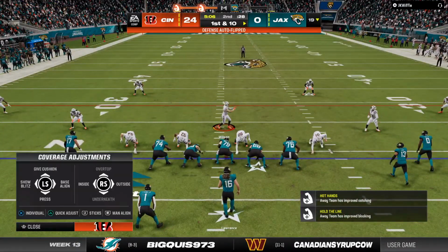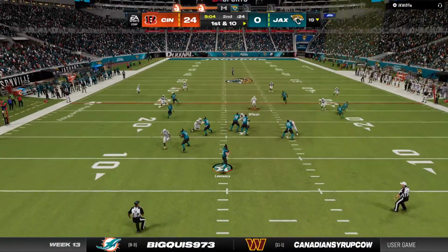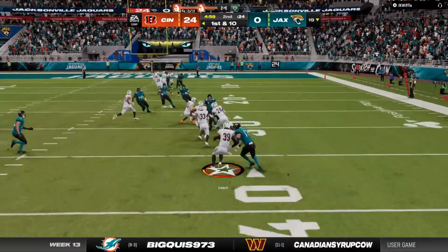Jaguars come to the line to start their next drive. They are looking to make a bit of a 180. They are sputtering right now. And frankly, I think it's time to call your playmakers together. And my goodness, another interception.